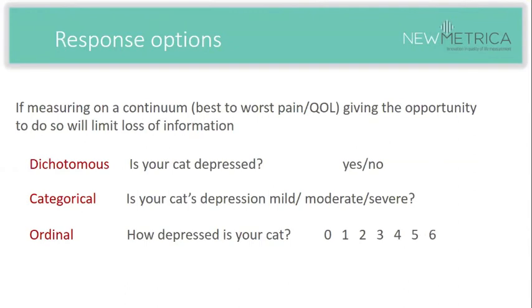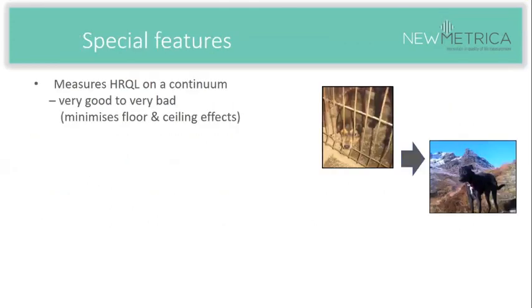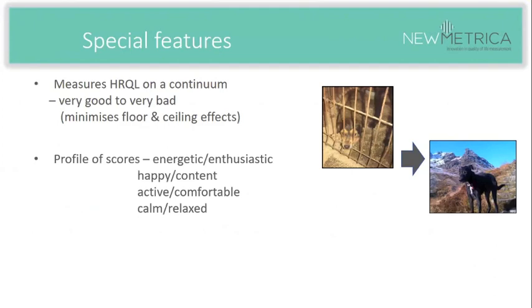Whereas using an ordinal scale, as we do, which asks you to rate how depressed your cat feels, is the optimum. And that's one of the special features of VetMetrica, that it does measure on this continuum from very good to very bad. So it gives the opportunity to get the absolute maximum amount of information. It also gives the profile of scores, which, as I say, allows you to drill down into the information and see what's changing. Is it active and comfortable that's changing, or is it happy and content that's changing? And that gives you, again, some idea of whether the changes are physical or whether the changes are emotional.